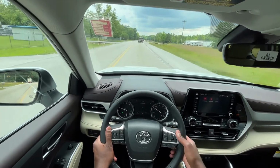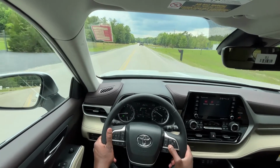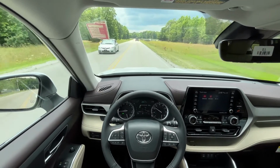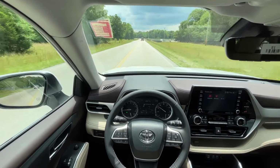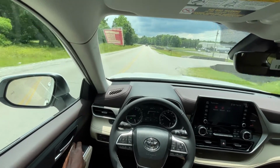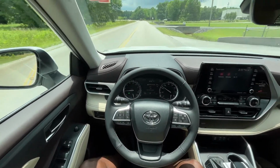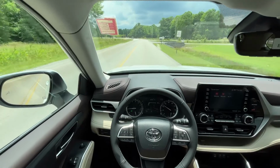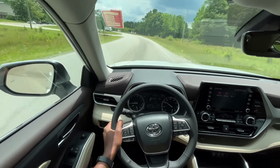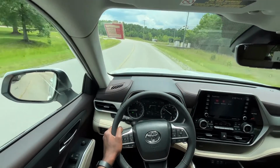So I'm gonna dial it back into eco as we come down this back road here, and I'm just gonna turn on the radar cruise. And this one actually can see the lines here, and it's using the lane tracing assist. So when the lines went away, it went off, which I figured it would do.